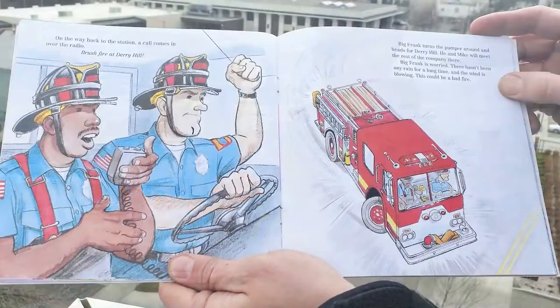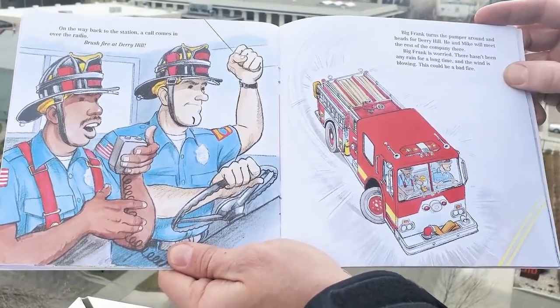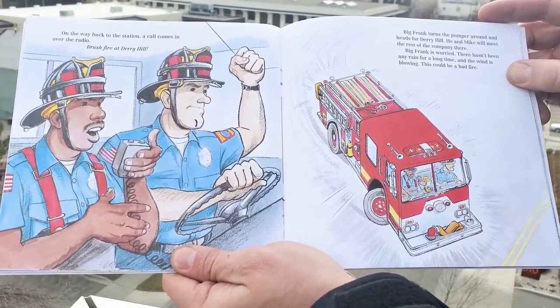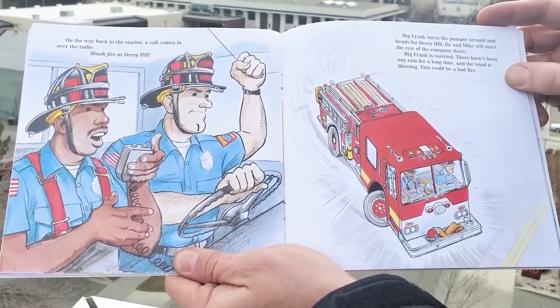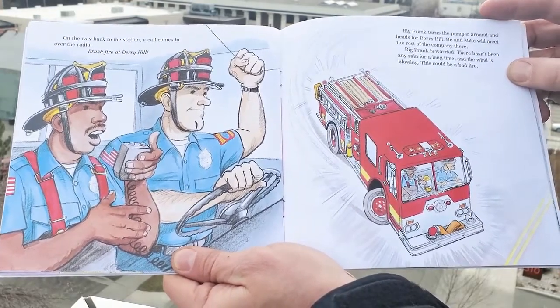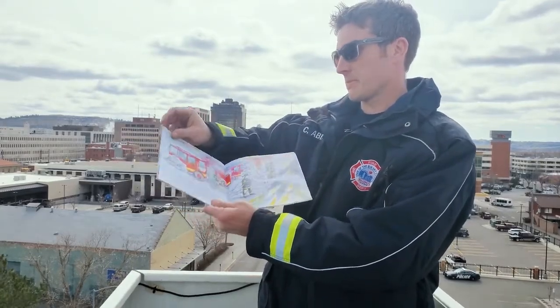On the way back to the fire station, a call comes over the radio. Brush fire at Dairy Hill. Big Frank turns the pumper around and heads for Dairy Hill. He and Mike will meet the rest of the company there. Big Frank is worried. There hasn't been any rain for a long time and the wind is blowing. This could be a bad fire.